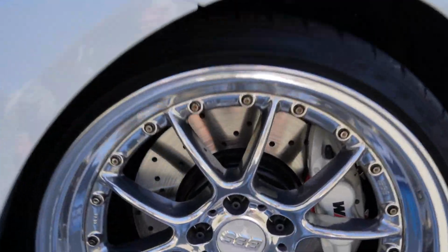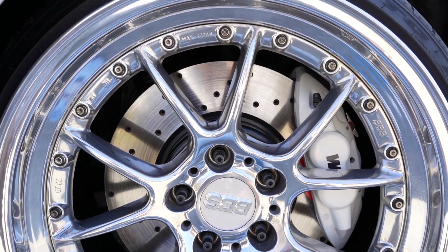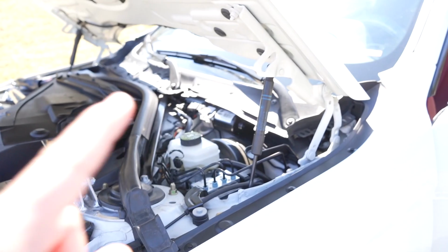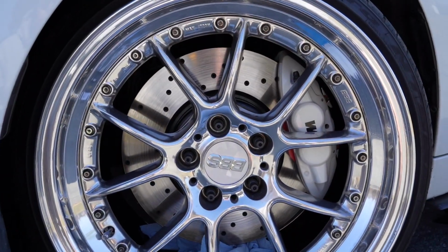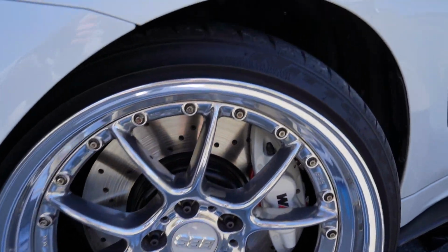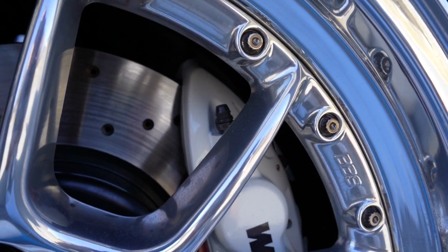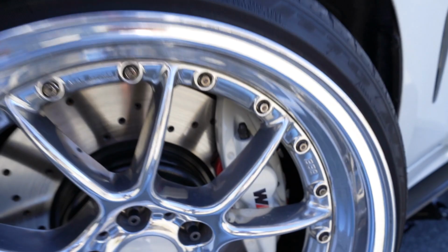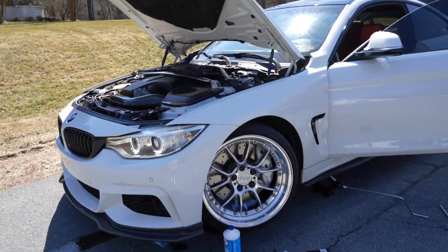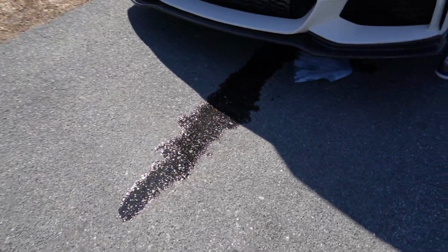Alright you guys, so at first we thought that one of the brake lines was leaking. So we went ahead and tightened that. And then we filled that back up with brake fluid and we started to bleed the brakes after we turned the car on, and no luck. It was actually one of the bleeder valves on the other side of the caliper that was super freaking loose. So we just tightened that up, we gave it another try, and everything seems to be good to go. So yeah, look at all the brake fluid that leaked from under the car.